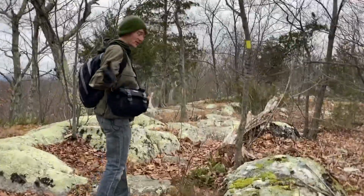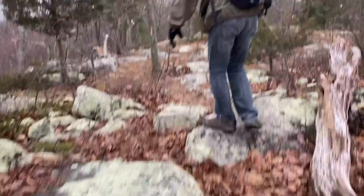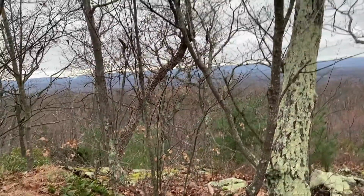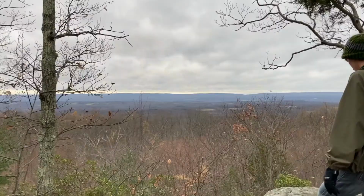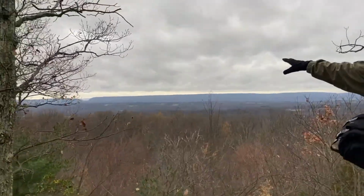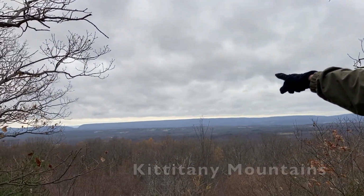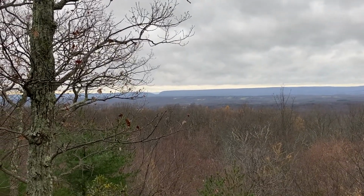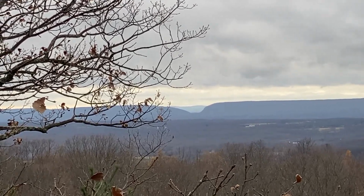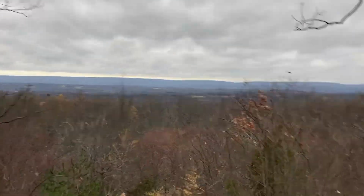See, even in winter, it's still got plenty of green here, just thanks to that lichen. It's grown everywhere. You see it on the ground, on these rocks, you see it growing on this tree over here. It's beautiful. Oh, check that out. You even get a view of this. This is the Kittatinny mountain range out there, and over there is the Delaware Water Gap. Right out there is Mount Tammany, and that's a really popular spot for hiking. So cool. Great view of the edge of New Jersey.